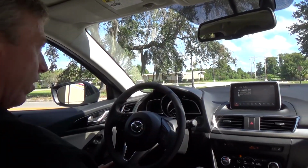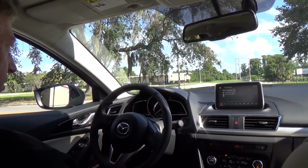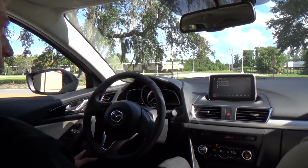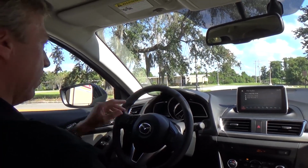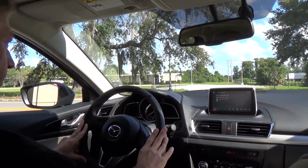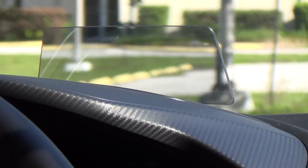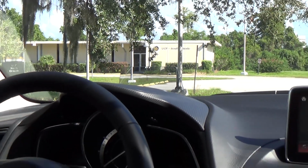So, one thing I haven't brought up was my heads-up display here. I've never seen this in a car except for a Chevrolet Corvette. But this looks kind of like the Corvette, but I like the location better. It's a speedometer setting, and basically it puts your speed in a digital form right on your hood. So what does that do for you? Obviously it helps you keep your eyes on the road.